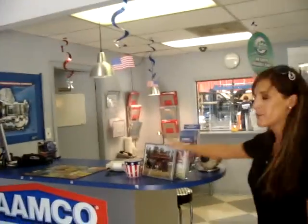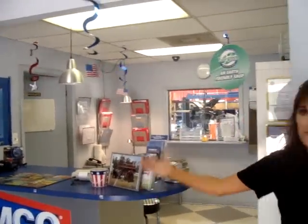This is my front counter. This is where generally my manager will be. He must be helping a customer right now. We'll come back and find him in a minute. This is my front office, so let's go in the back and check out the guys. This is my office. That's where I'm usually at during the day. And this is the shop area.